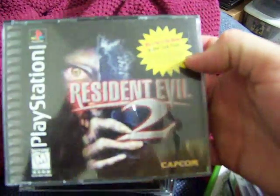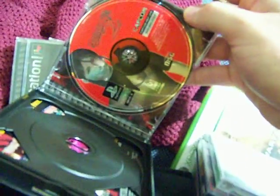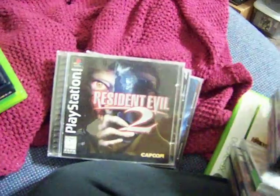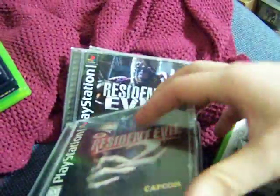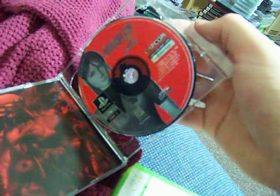We have the, I think it's DualShock of Resident Evil 2. We own disc number 1. Manual not wanting to stay in. And the Claire disc. Next we have the regular Black Label version. Still double disc in a single case. Manual, Leon disc. It opens like this, and there's the Claire disc.